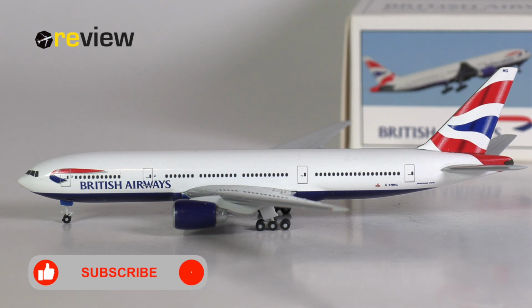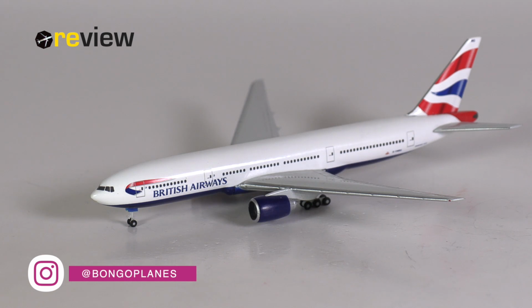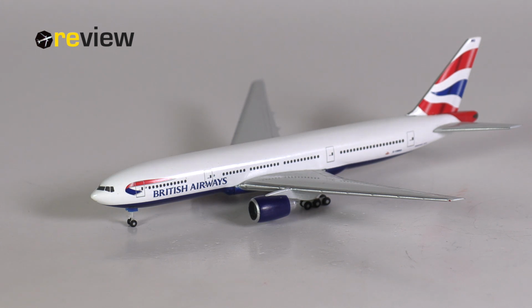And here she is, the Boeing 777-200ER in the current livery of British Airways. Now, over the years there have been plenty of aircraft models of this aircraft type from British Airways, both in the standard livery and also in special livery, so you have plenty to choose from. So is this really worth going for? Well, we will find out in this episode.